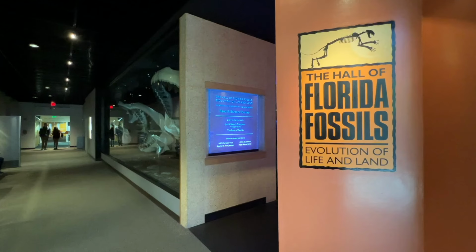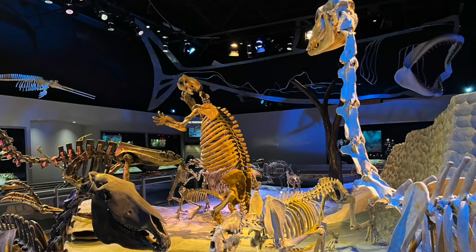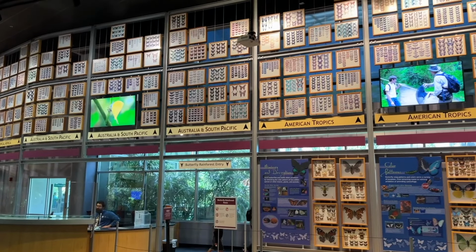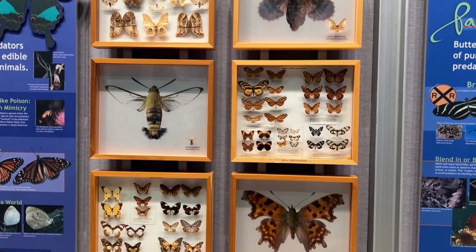Inside the impressive Hall of Florida Fossils, you can explore the last 65 million years of Earth's history since the extinction of the dinosaurs. One of the biggest draws is the massive butterfly rainforest, home to 50 species of butterflies.